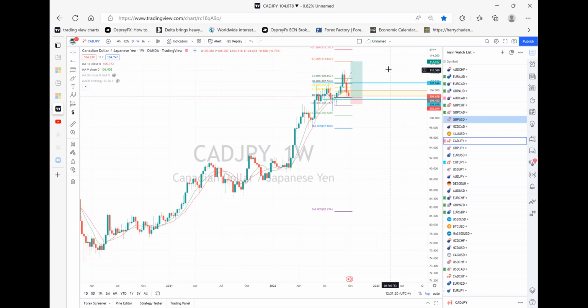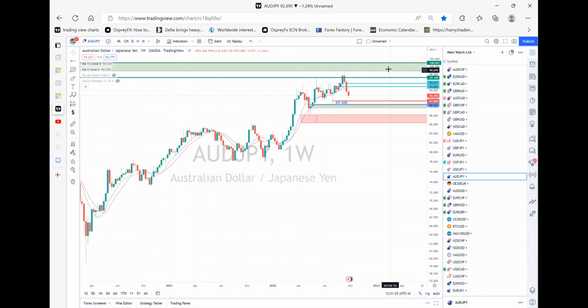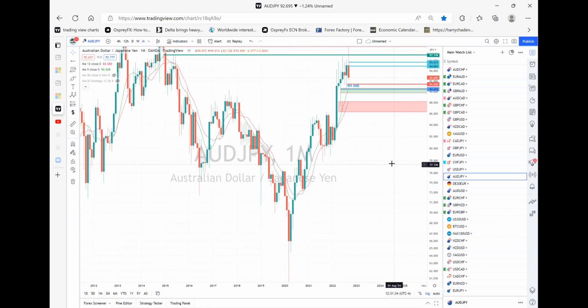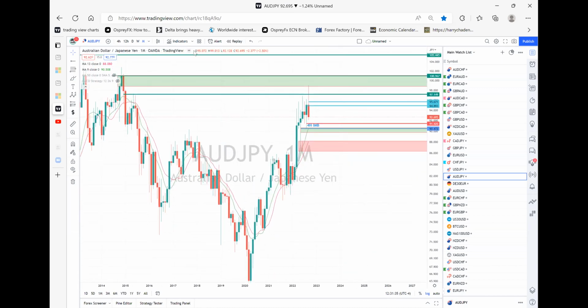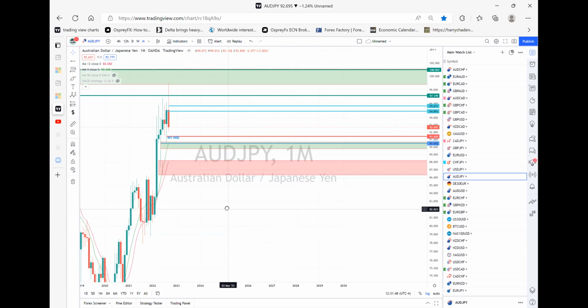I don't know why this thing is tripping today. This used to be Monk's favorite pair. It's still my favorite pair. No, Monk, you're actually fired from this pair because you traded silver.